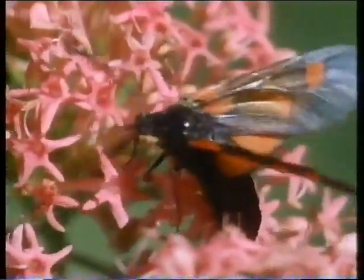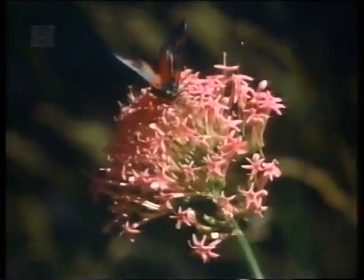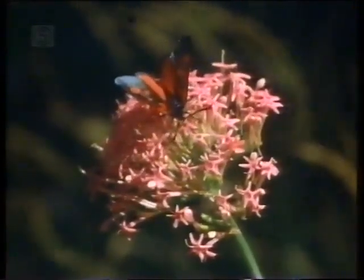They may be drab or gaudy, but each is adapted to a particular background. Among the expected arrivals, an oddity, a cinnabar moth, one of the few species which can fly safely by day. As can this burnet moth. It's conspicuous, but it has a disgusting flavor, and birds soon learn to avoid the red and black warning colors.